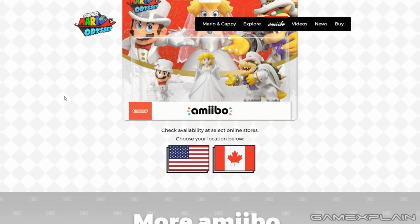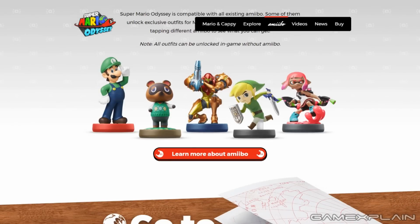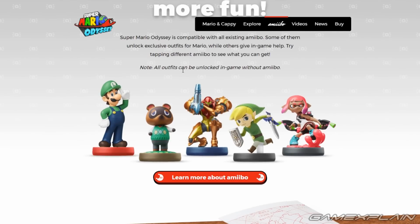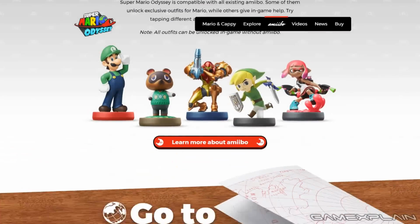Also, it confirms that every Amiibo is compatible with the game, which can be used to unlock either outfits or in-game help, although it does explicitly mention that you can also unlock every outfit without using Amiibo, which is good, so you don't need to buy Amiibo if you want every outfit in the game. Yeah, so that is pretty much it.